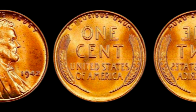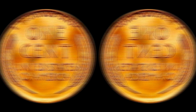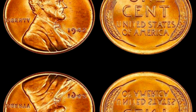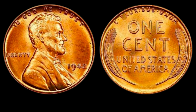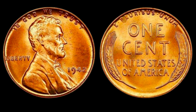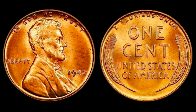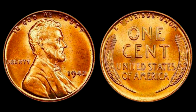It's believed to be a misaligned or malformed mint mark, likely from the San Francisco Mint, but over time it became a rarity because very few examples of this variation exist today. So, keep an eye out for this mink mark on your old pennies. It's small, but it's this little mistake that can turn your ordinary penny into a $1.8 million treasure.